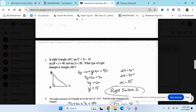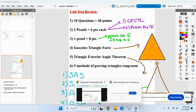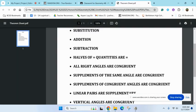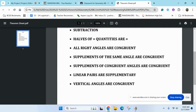Last thing, I didn't mention this. I mentioned what types of proofs they are. I just also want to remind you that any of these could be part of those proofs I mentioned. Any of them, subtraction, addition. We've done a couple proofs already where supplements of congruent angles are congruent came up. Don't be surprised if you have to put that in your proof tomorrow. Don't be surprised if these come up. I would not be shocked at all. And I don't feel bad that I'm going to do that to you, because we've definitely used a lot of these in our proofs the last couple of days.